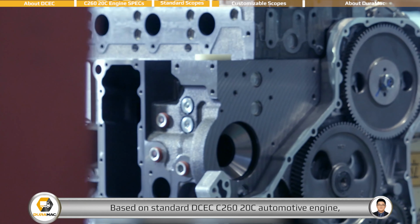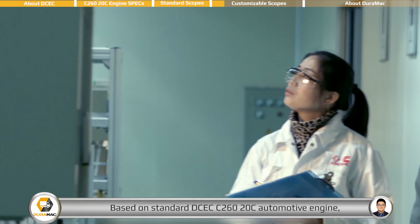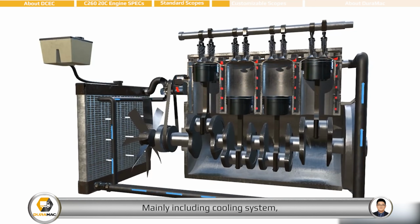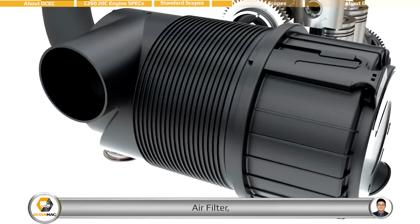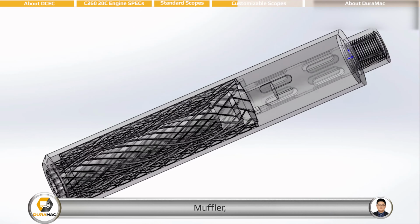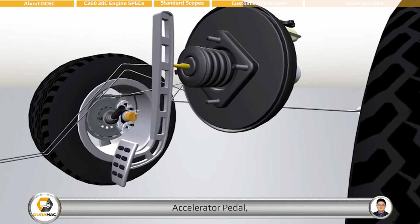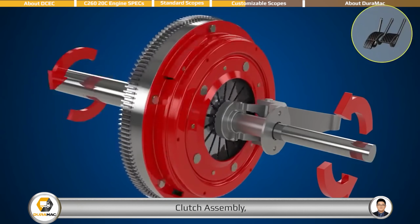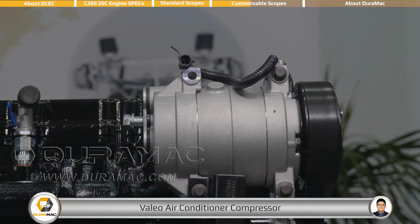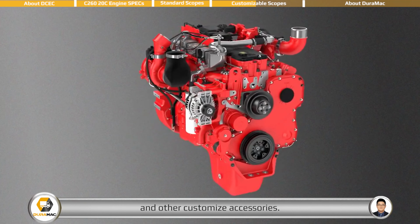Based on the standard DCEC C260-20 automotive engine, DuraMac provides abundant optional items, mainly including cooling system, air filter, muffler, PTO, accelerator pedal, clutch assembly, transfer case, Valeo air conditioner compressor, and other customized accessories.